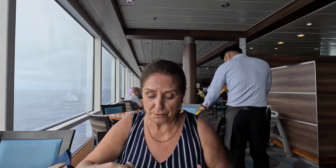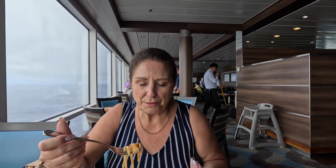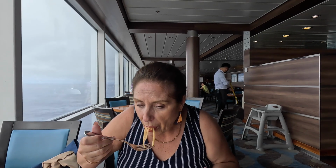This just has a very simple tomato sauce, but it's fresh. Sometimes you get the tomato sauce, and you can tell it's like tinned plum tomatoes just chopped up. This isn't. This is absolutely delicious. Very simple, but fresh and delicious, and a really good temperature.